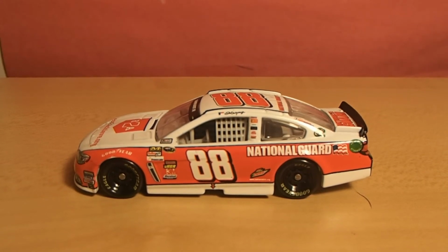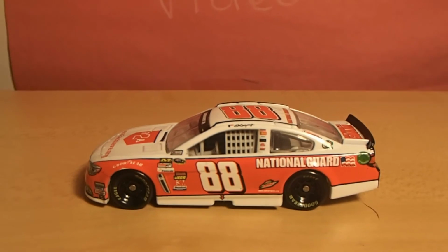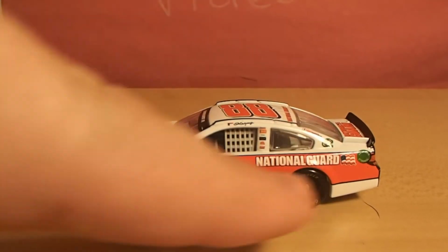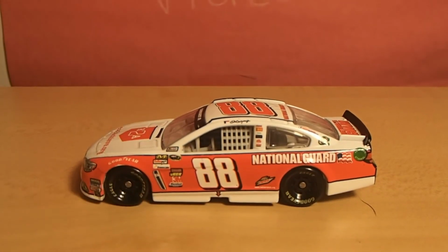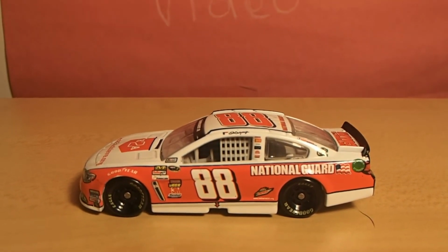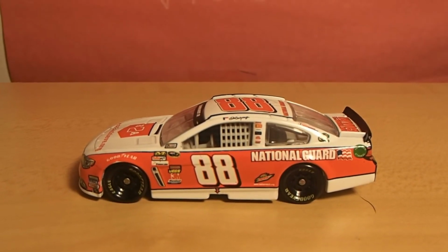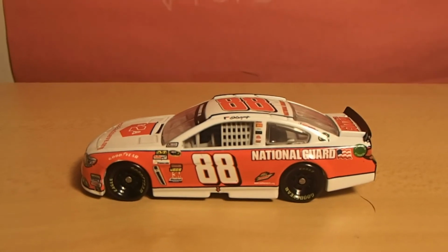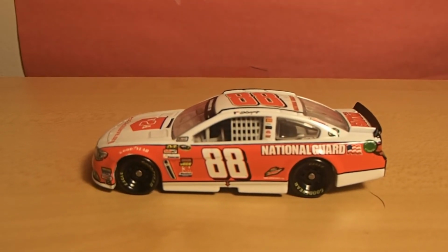It's not a bad thing, but I wish there was a little bit more detail to this car. All it is is red lines and then white down there. If there was a little bit more detail, I probably would like it a little bit more. But I'm going to give this a 7.5 out of 10. It's not bad, but it's not great. Let's go ahead and get to the next car.